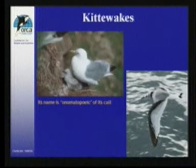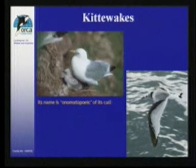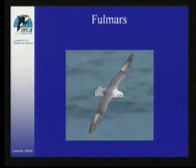There's our smallest gull, the kittiwakes, and I know a lot of you got to see the juvenile ones with this beautiful patterning. They're called kittiwake because that's the call they make when they're on their nest. They go, kittiwake, kittiwake. Or maybe, ha, ha, ha, fish and chips, or whatever else you're thinking at the time. But someone decided they were saying kittiwake, so that's how it got its name.